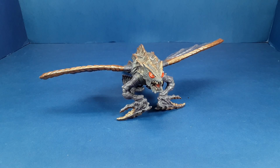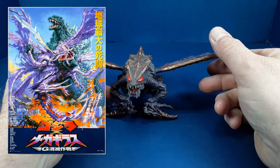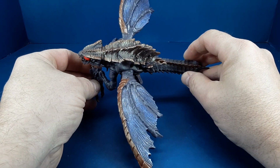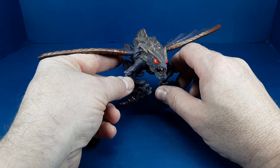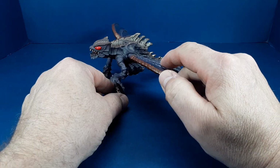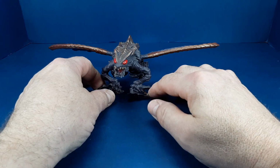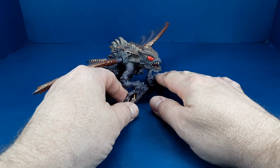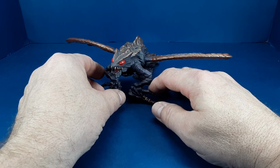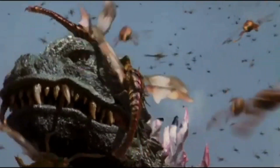We now enter the 2000s with Megaguirus from the film Godzilla vs. Megaguirus from 2000. Megaguirus is an enormous dragonfly-type kaiju. In the film, scientists developed something called the Dimension Tide to try to move Godzilla off our Earth into another dimension. But testing it, they inadvertently brought a dragonfly-like creature to our Earth, and they multiplied, and a swarm of them stole some of Godzilla's energy and transferred it to their queen.